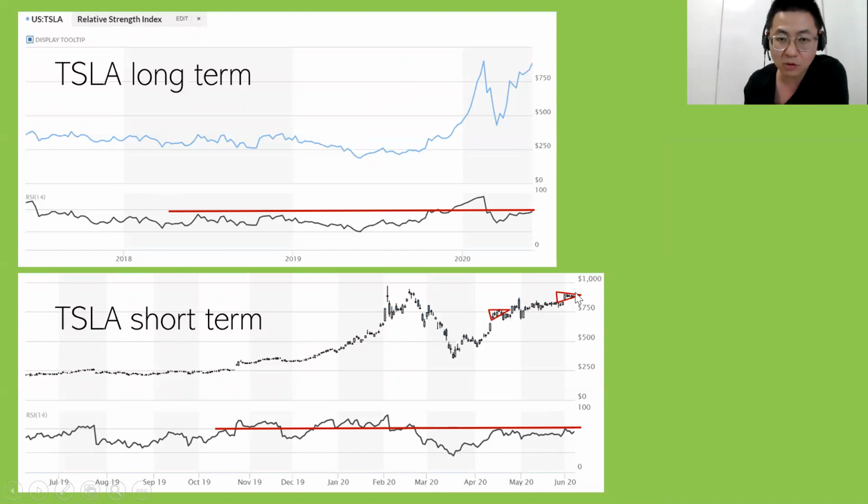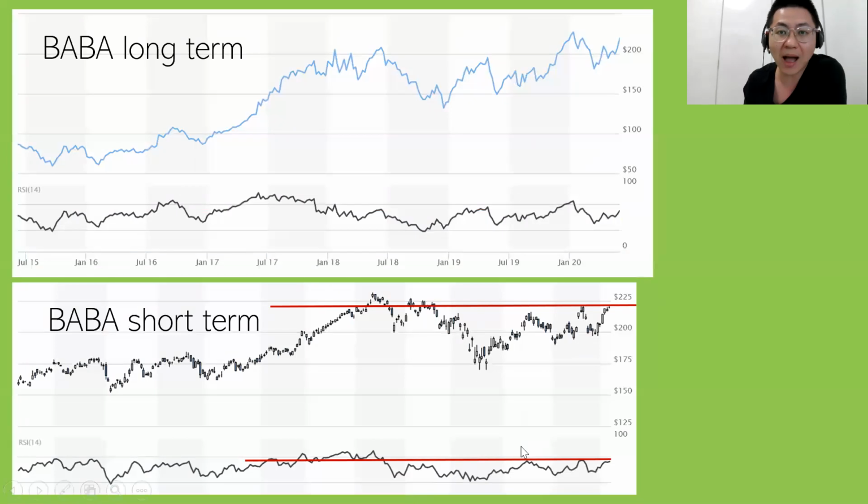But it looks like it's going to break again. So if it breaks again, this will become a new support. If it breaks again, I believe it's going to try and break new high. Okay, so that is what I'm seeing for Tesla. Then after it breaks, it may test again, pump down here. This will be a good support. Then after that you take the ride up, in the short term. So this is how I see it. Okay, how about Alibaba?